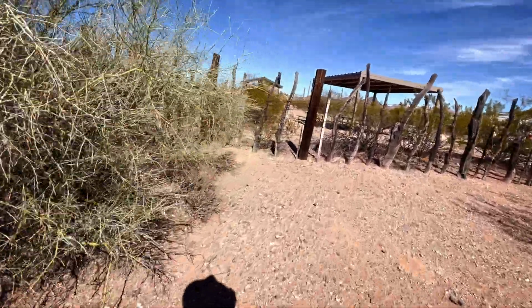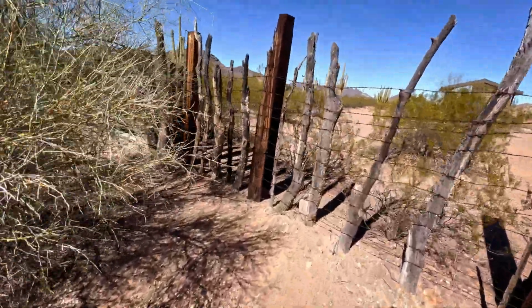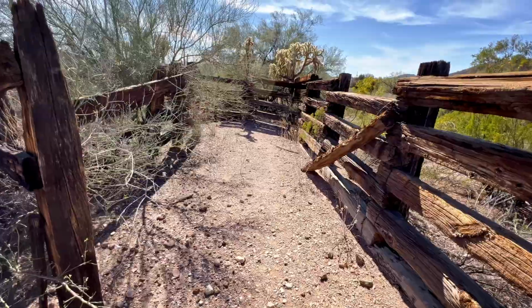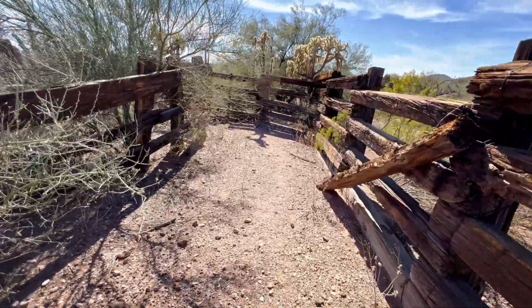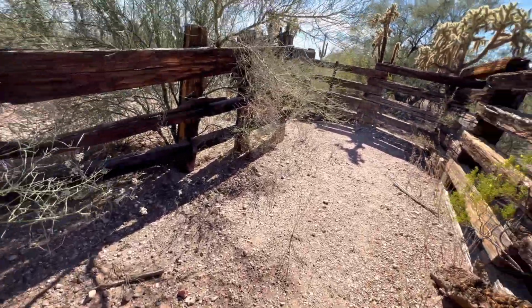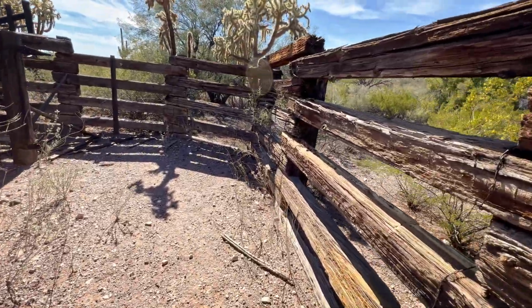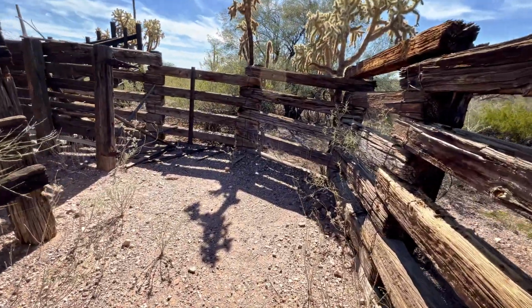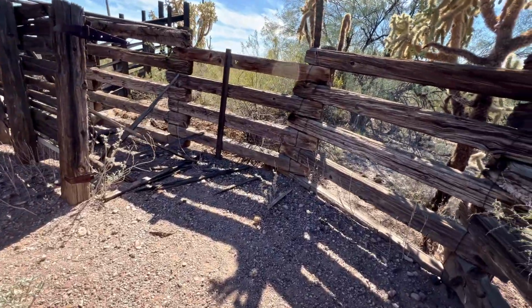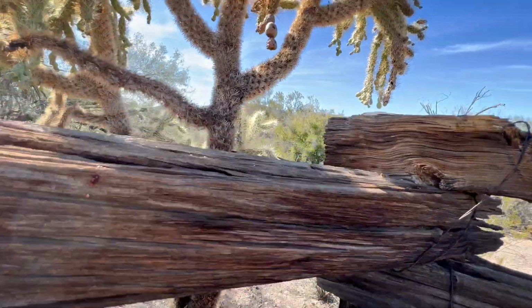Looks like the entrance might be around here. Yes. Okay. I was looking at the end of the fence and I couldn't see a break. Like I said, you got to keep your eye out for rattlesnakes. I've said this to other people. I may have mentioned this before.